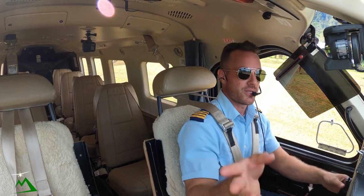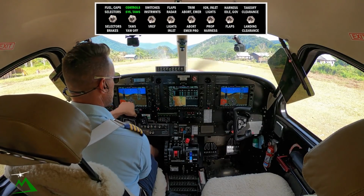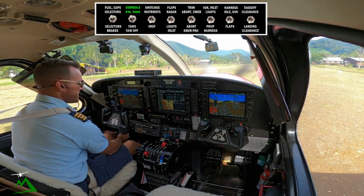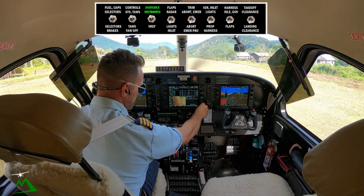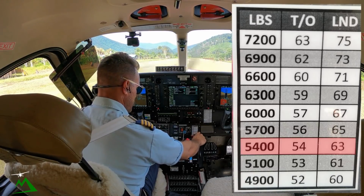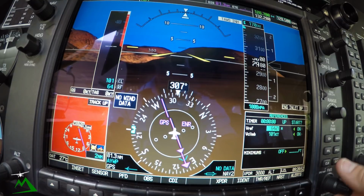All right, let's go ahead and do our pre-takeoff. Fuel caps and selectors are good. Our controls are all good. Turn our terrain awareness system off, Betty off for takeoff. Our switches and instruments were empty today going back, so we're 5,500 pounds. Rotate at 55 and 65 if we had to come back in. 64, I should say.